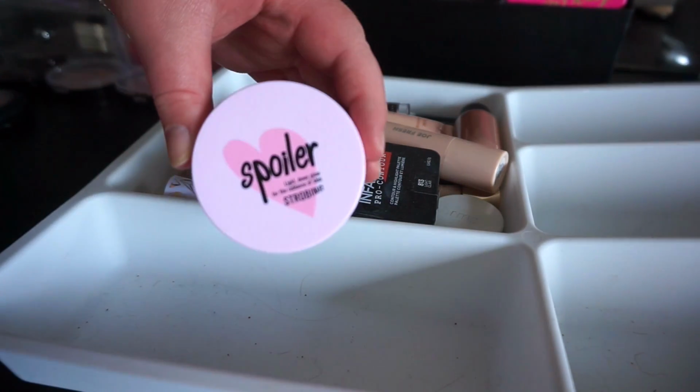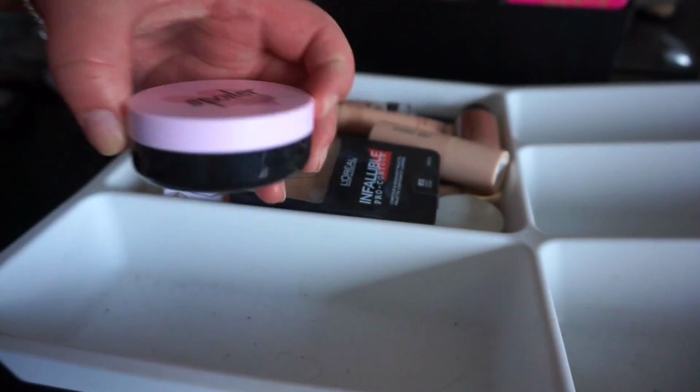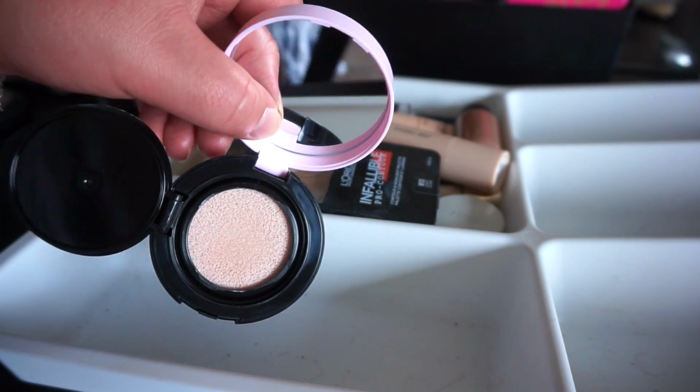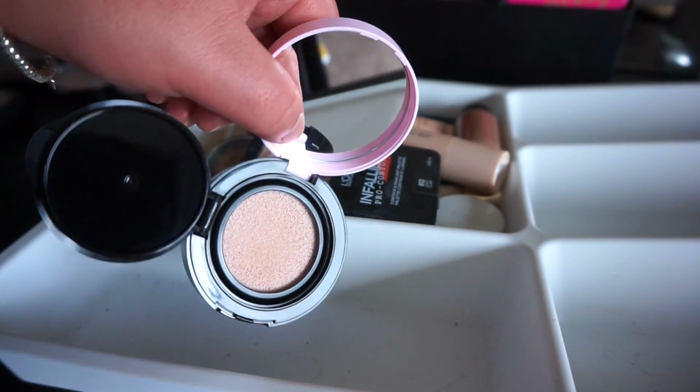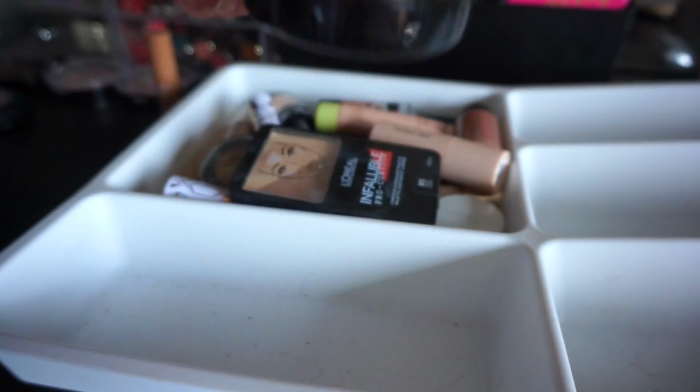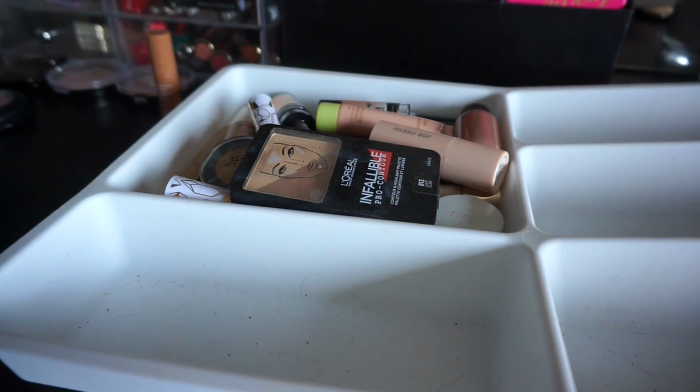I'm also going to hang on to this Korean Spoiler Strobing Cushion. It's really pretty. It's just like a soft champagne pink. I have only used this once again in like a trying Korean makeup video. I want to use it more though, so I'm going to hang on to it, and it's another product that if I haven't used it in a little while, I'll get rid of it.